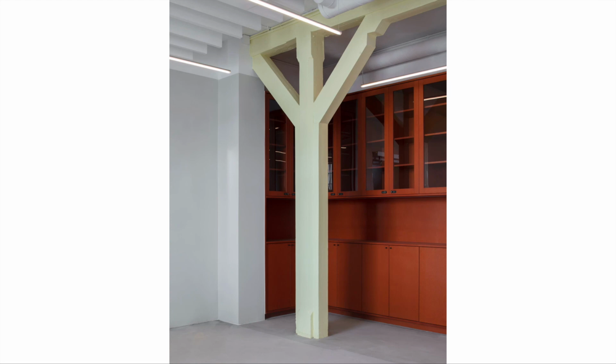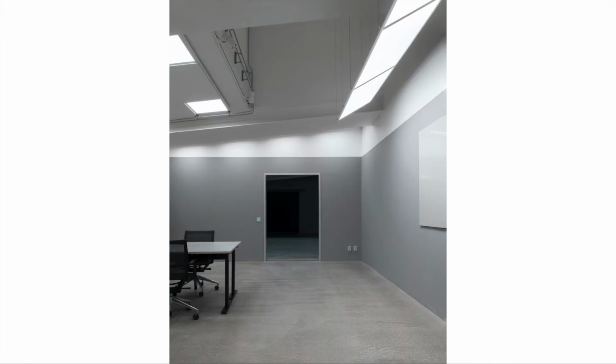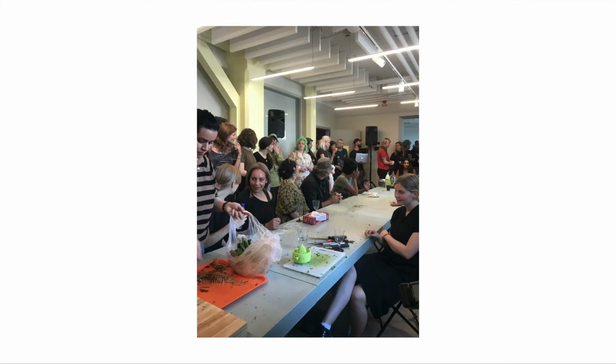And here is the teacher's office, faculty office, with another custom designed furnishing, a vitrine for books and belongings. There were also a lot of spaces for production, such as computer rooms, digital dark rooms, video editing rooms, and a film and animation studio. And these spaces are all neutrally colored. And here, finally, the space filled with people. It's a shot from the inauguration with faculty, students, and guests gathered around the big table.